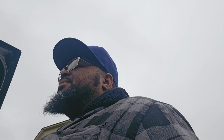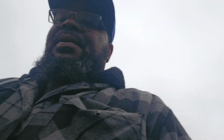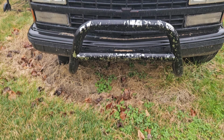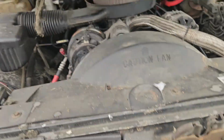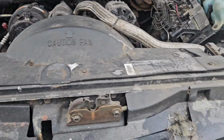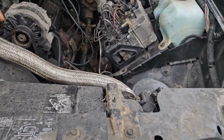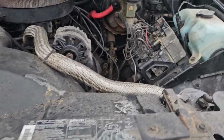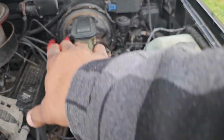What makes this one different from others? Well, pop the hood and I'll show you what it is. Actually, the hood's popped. OBS style, OBS full size, of course. What makes this different? 5.7, OBS Chevrolet. You see there's something on the firewall a little different than you would have on any other. Right there. What is that?